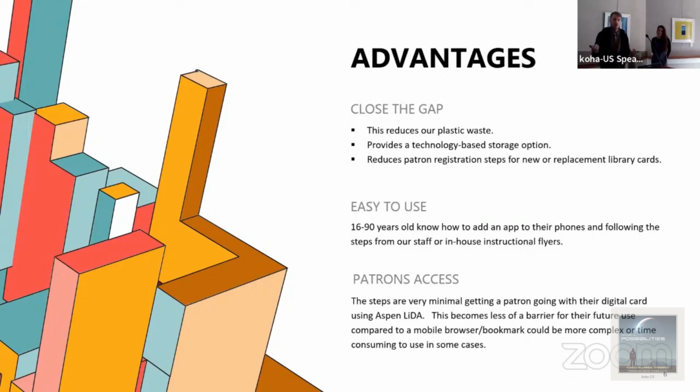And these are the advantages that, in my mind, I saw going to this. It reduces our plastic waste and us purchasing bulk cards that will sit around. It also provides the technology-based aspect, which people like. And it just makes registration steps a lot easier. Because if they are just getting a new card, we can just pull up their account, it auto generates a new randomized number, and then boom, they're done. Send a welcome email out. Here's your new card number, or give it to them right there.